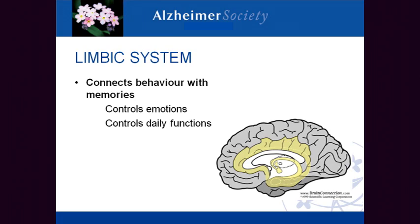Your limbic system, deep in the center of the brain, the yellow part of the slide here, is what connects behavior and memories. So this is your limbic system down here. And it also controls your daily functions. It's what helps you know day from night and keep your body organized. Circadian rhythms are controlled by your limbic system.